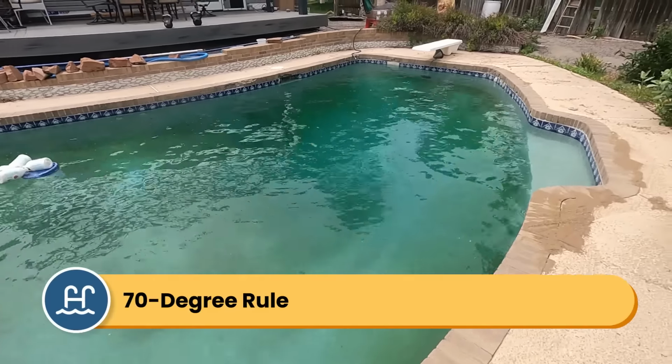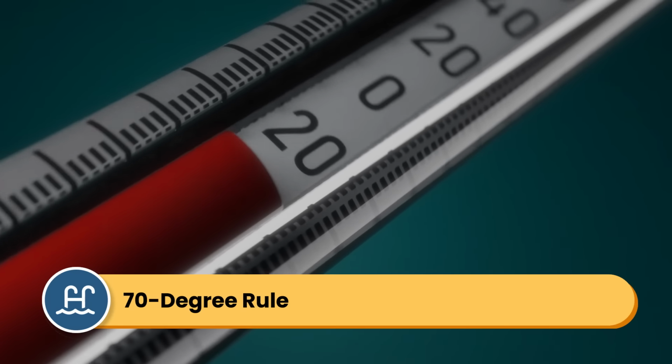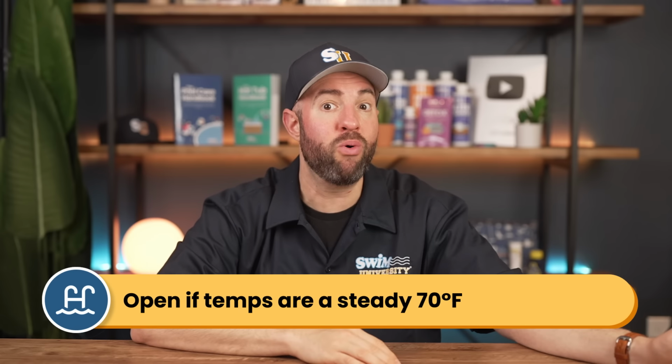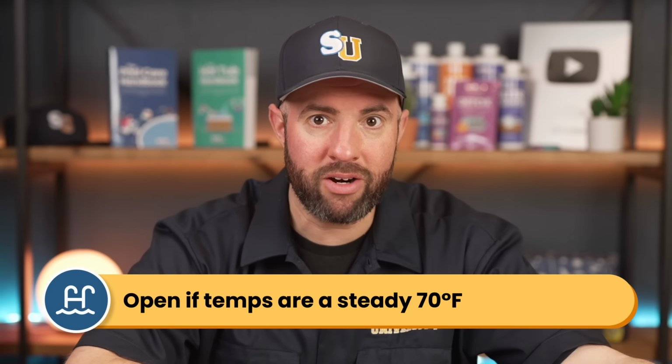Plan to open your pool when daytime temperatures stay consistently above 70 degrees Fahrenheit or 21 degrees Celsius. It might still be too cold for swimming, but it's warm enough for algae to start growing, especially if you have a mesh cover letting in sunlight. So, if it's at least 70 degrees during the day, open your pool, clean your surfaces, balance your water chemistry, and get your water circulating and filtering before a massive algae bloom.